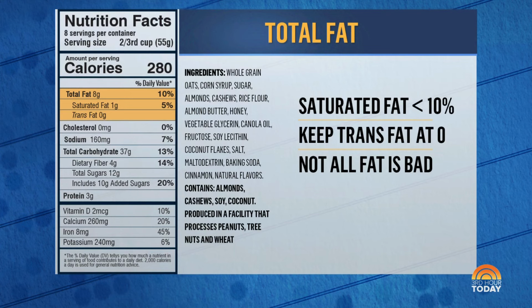We're looking for fat that's less than 10%. Saturated fat comes from animals, unsaturated fat comes from plants. Trans fat is hydrogenated because we want to increase shelf life. That should be 0, less than 1. But not all fat is bad. Think of omega-3 fatty acids: good for your brain, good for your heart. So you can have fat, we just want to be paying attention. And we don't necessarily need to say fat-free is bad, too. We can talk about that later, but sometimes fat-free has its use.